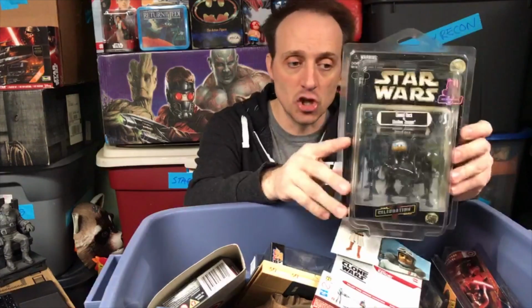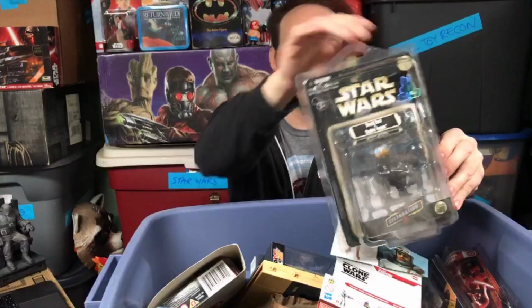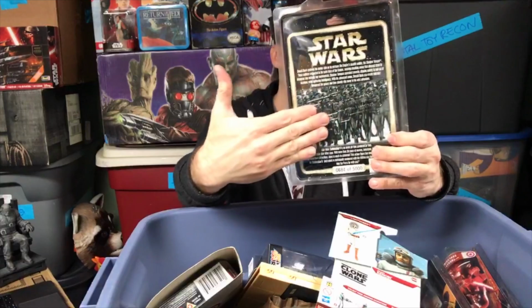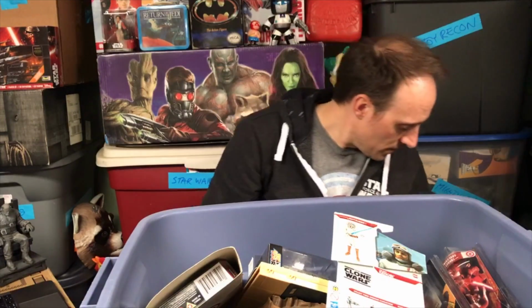So I picked up, I think there may be another one of these. I know I definitely had two. This is number 684 of 5,000, and this is Donald Duck as a Shadow Trooper. It's cool it came in this package. This was $11.95 at Disney World, but I have no idea what it goes for now. It does have a nice little Celebration 5 sticker up here, which is Boba Fett. I think it was celebrating the anniversary of Empire that year. It might have been 2010. Sounds right. 30th anniversary of Empire. So, moving right along.